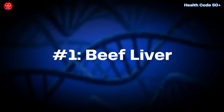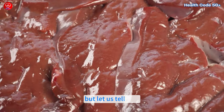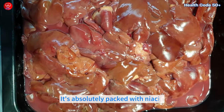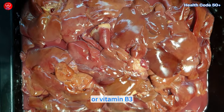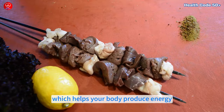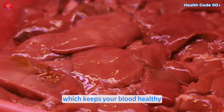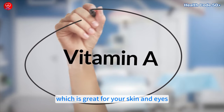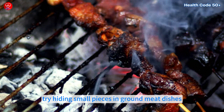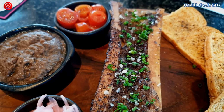1. Beef liver. The thought of liver might not get everyone excited, but let us tell you, it's one of the most nutrient-dense foods on the planet. It's absolutely packed with niacin, or vitamin B3, a building block for NAD+, which helps your body produce energy. But that's not all. Beef liver is also rich in iron, which keeps your blood healthy, and vitamin A, which is great for your skin and eyes. If you're not a fan of the taste, try hiding small pieces in ground meat dishes. You'll still get all the benefits without the strong flavor.